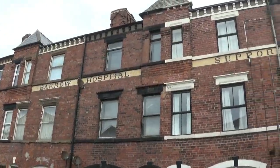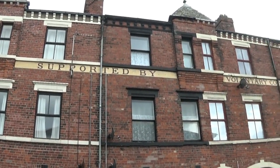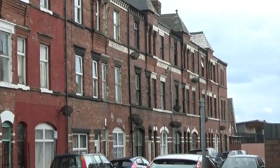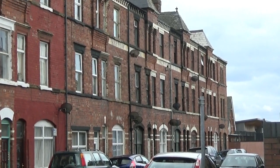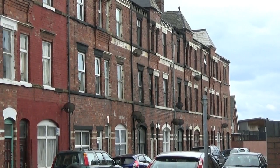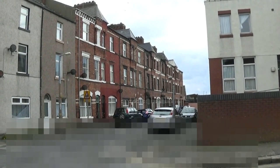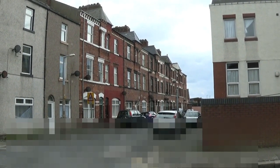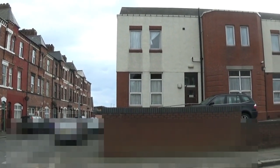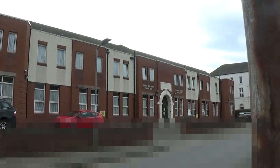Barrow Hospital, supported by voluntary contributions. And that presumably was the first hospital before being replaced with the North Lonsdale Hospital at a later date, which has since been demolished and replaced with the nursing home.